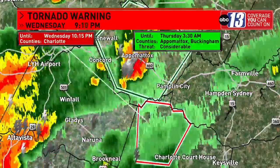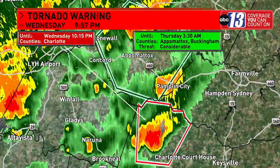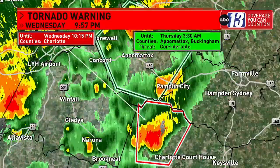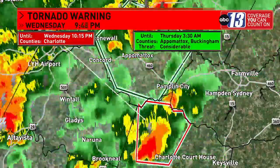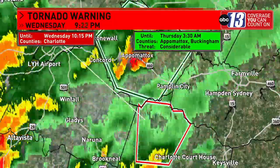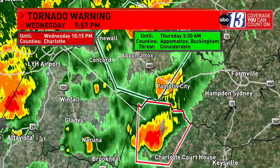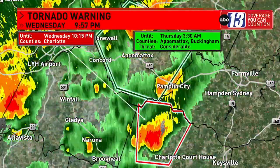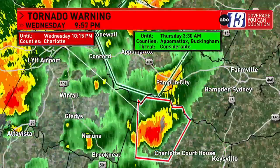We're eventually going to see this moving toward the Red House community. Red House, and there's Red House Road, that is located south of Appomattox and kind of near the Charlotte County line, the Campbell County line, the Appomattox County line. That's where Red House is located. If you are in Red House, I do recommend getting into your place of tornado shelter in case a tornado does end up developing out of this cell as it lifts to the north.